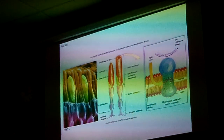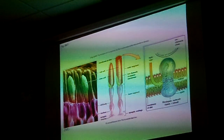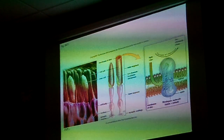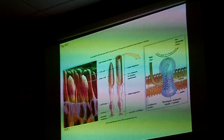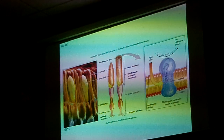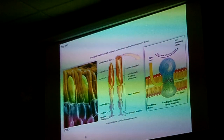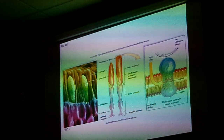Do dogs only see black and white? Dogs are mostly black and white, yeah. So they only have cones? Mostly. They have some rods, but not much. Is the color just added so you can distinguish between things? Yeah, they add that color in later so you can see the difference.